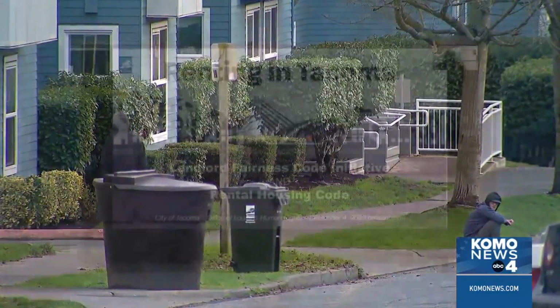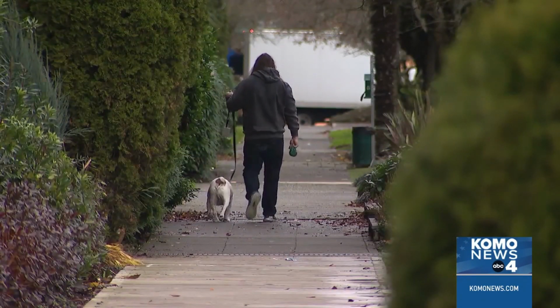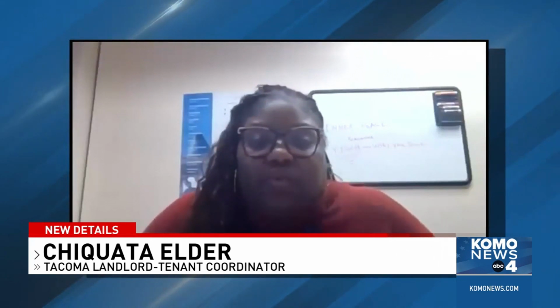Some frustrated landlords at a city presentation this week argued the changes will keep them from evicting problematic renters. Was to stop all tenants from not paying their rent. I can't say that there's anything that would stop tenants to stop paying their rent. However, I can tell you that it is highly discouraged from both landlord-tenant attorneys.